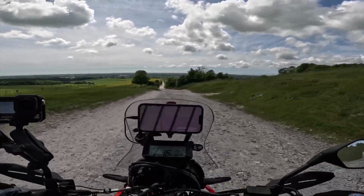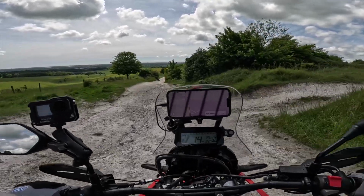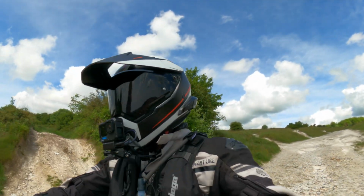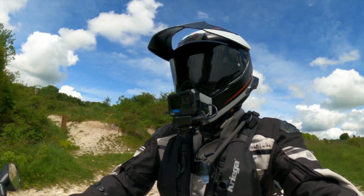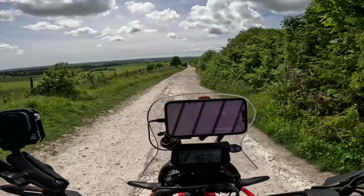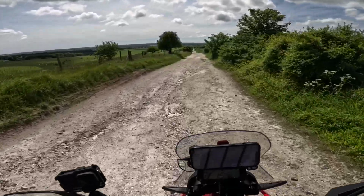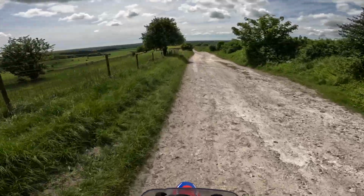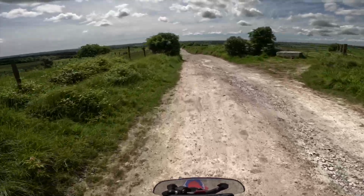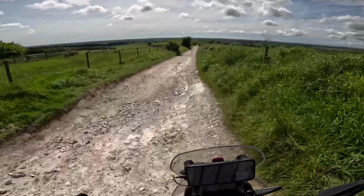So the further down we get, the worse it gets. Just got to choose your line. What we'll do, we'll go over here and then we'll go through there. Wow. Let's stand up for a bit. Just look at where you want to go, innit? Right, let's go over to that side, and then down there and through that.